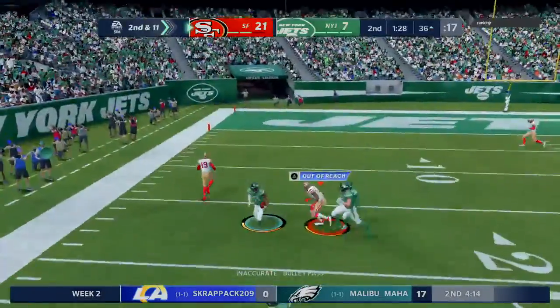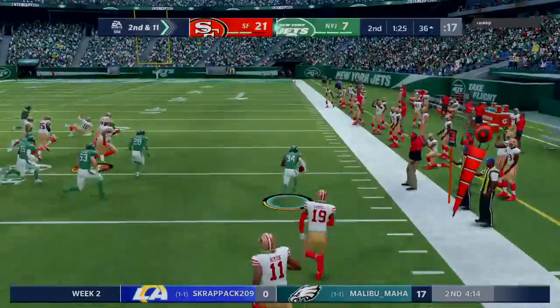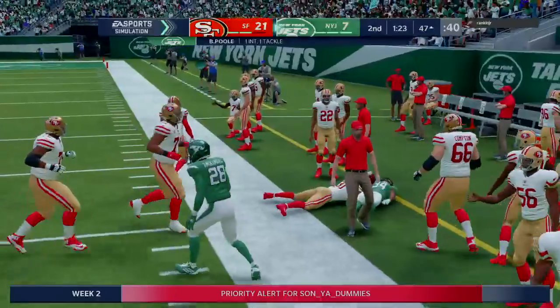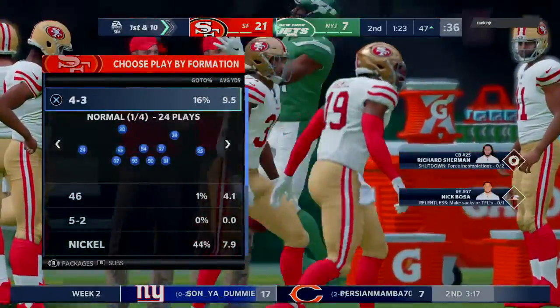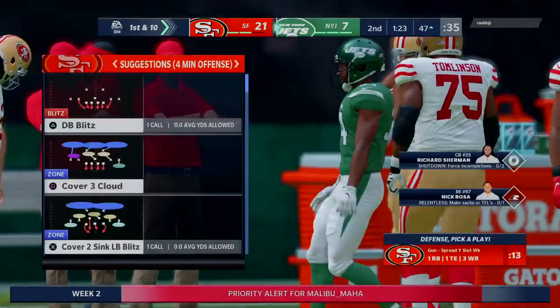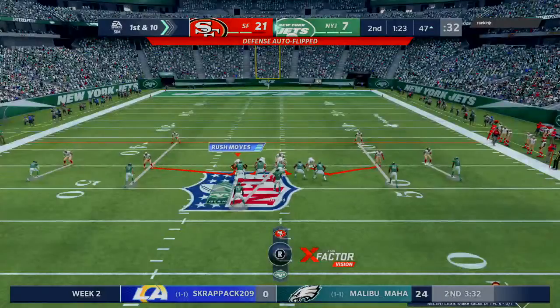Garoppolo. Into a double team, and it's intercepted. Picked off by Brian Poole. And that's a great example of ball skills right there, partner. You and I do a lot of games, and I can't tell you how many guys look to run with the football before they've intercepted it. So that's a nice job of focusing on the task at hand and coming away with the interception.